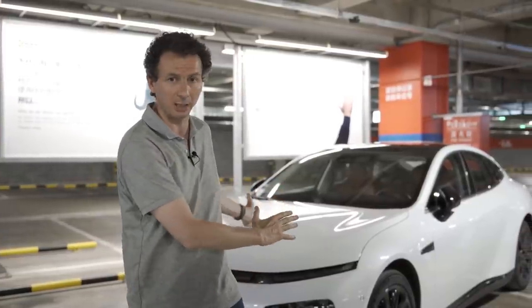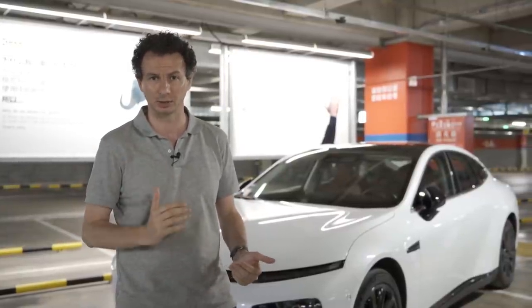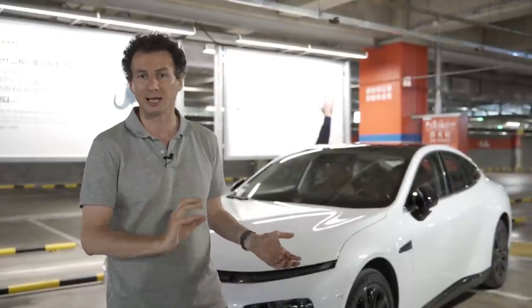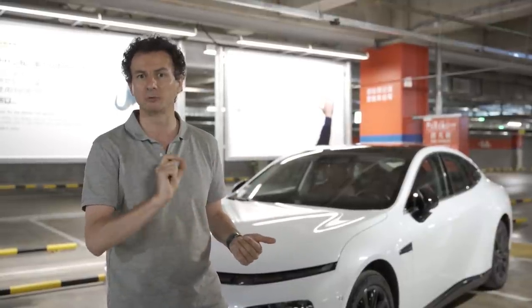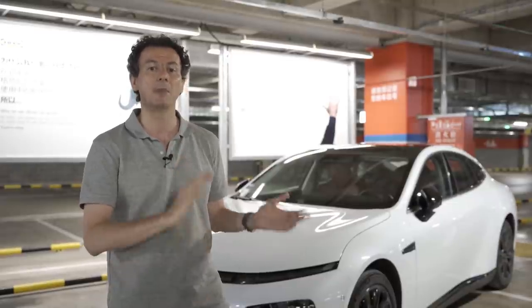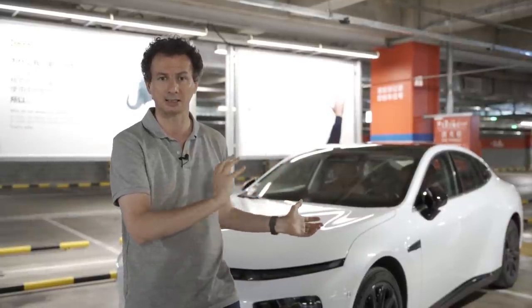The car you see behind me is the XPeng P7. And we're here to test the new system from XPeng, VPA, Valet Parking Assist. Now, despite the name, what it actually is, is a memory parking system. So what it does is it memorizes a space in a car park. It's its own dedicated space.